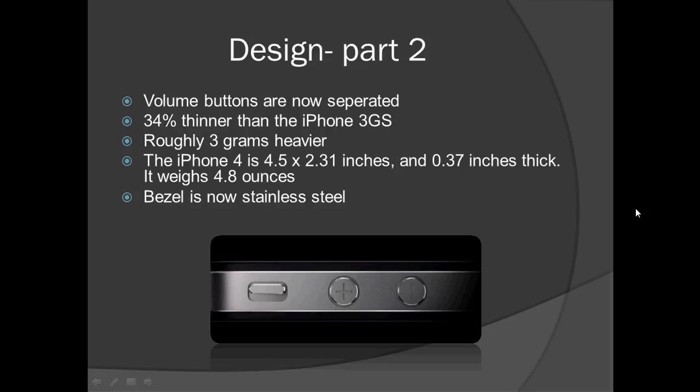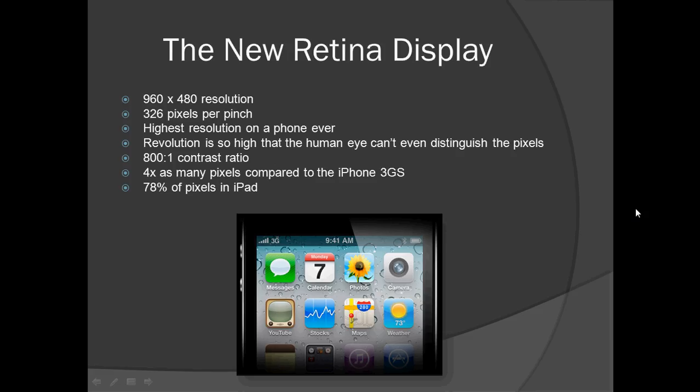I mean, trust me. The iPhone 4, the dimensions are right there. I'm not going to read them out. I'll let you read those. And the bezel is now stainless steel, which is also welcoming. The bezel on the previous phones was just the chrome shiny stuff that always got scratched up. So this is also very welcoming.